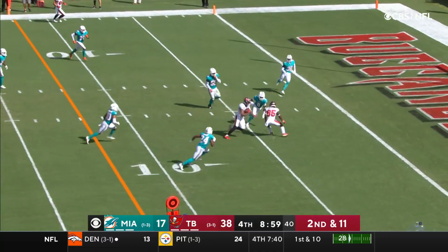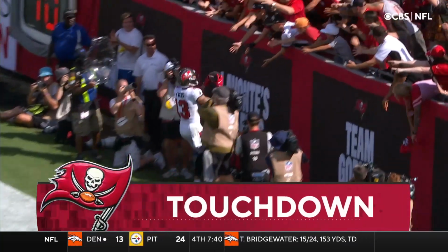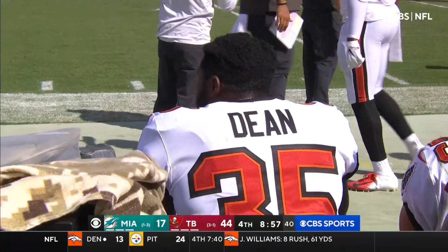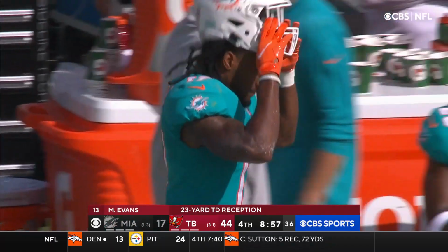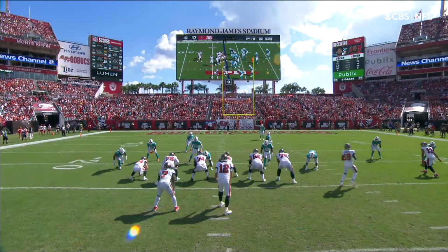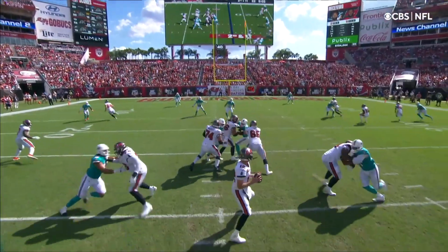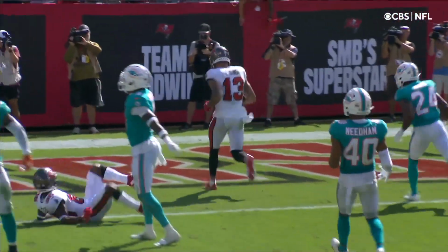Brady. That's going to be another touchdown for Evans. He whipped it in there. Evans caught it at the 5, turned around, made the move to the end zone, and he's got a 100-yard game and 2 touchdowns as well, just like Antonio Brown. Another zone coverage you're going to see right in this area. Brady throws it to Evans, and then Holland has no chance.